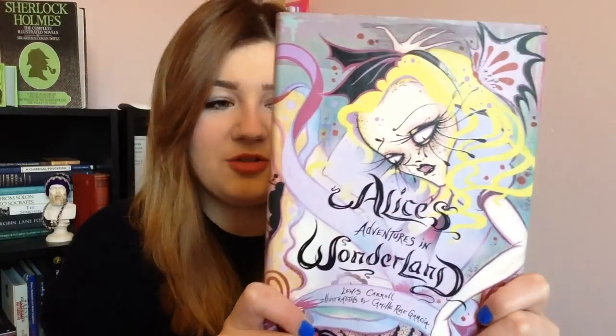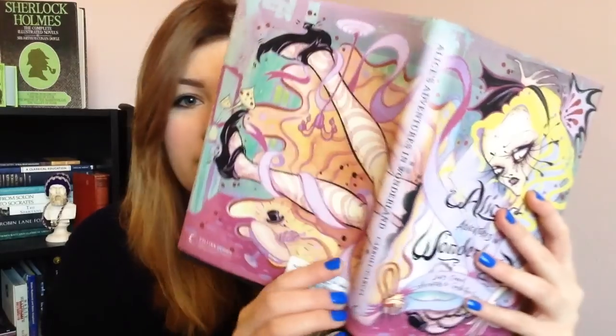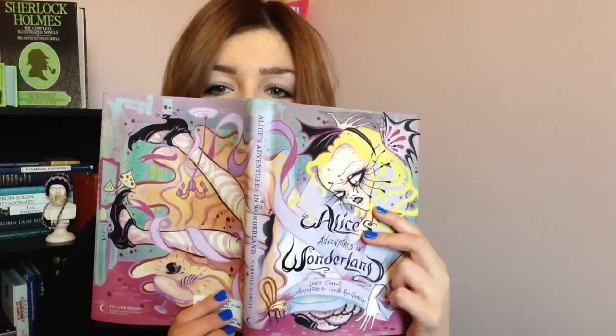This one has got more of a pastel tone, which is really nice, and the illustration travels all the way around, so she's actually kind of sprawled out like that. And like Snow White, it's not as detailed a hardback, but it does have this lovely bright pink shimmery A on it, and the text on the spine is also pink as well.